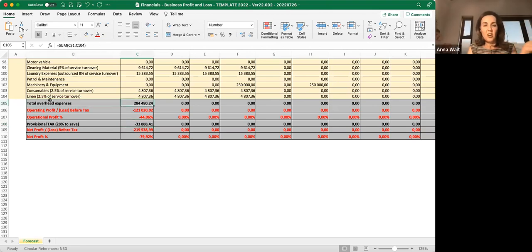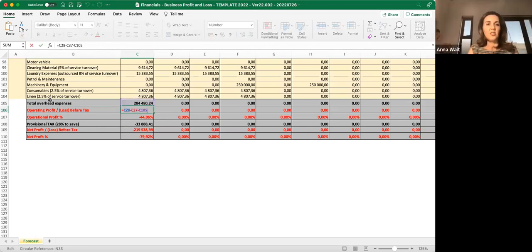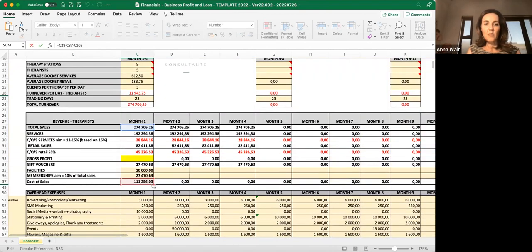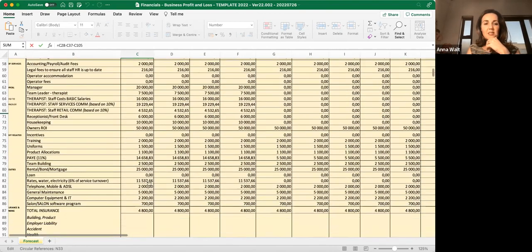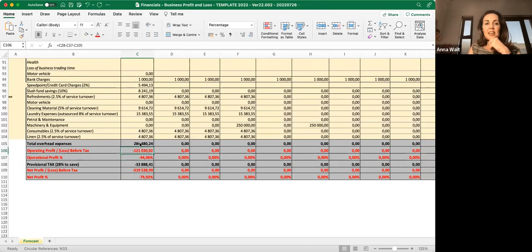Yeah. Okay, perfect. So remember it was 284, the operational profit or loss before your tax. Let me show you the calculation so it makes sense. We're taking the sales, minusing your cost of sales, and then minusing your overhead expenses. That then shows you that you are at a loss of 121. Okay. So this looks very scary.